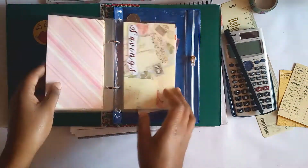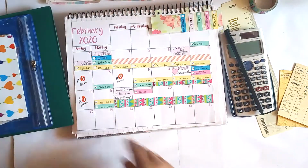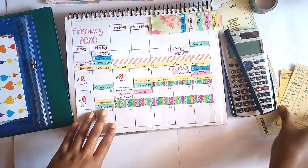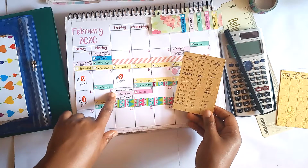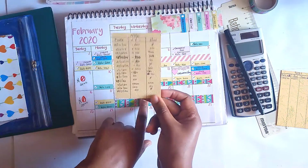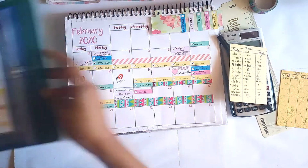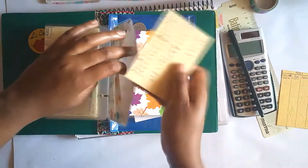Next will be my miscellaneous, or my extra envelope, and for my extra envelope I had 50 shillings, and on the 19th I used that 50 shillings, so I'm not supposed to have anything in that envelope as well, so it's supposed to be 0. Close that account.